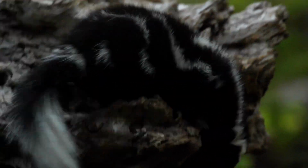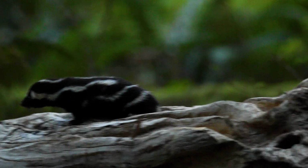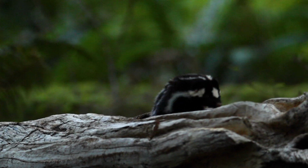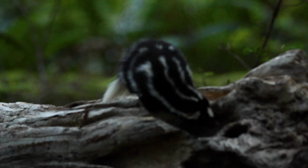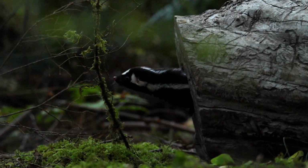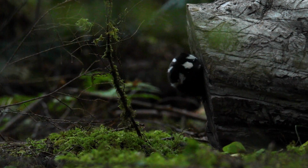Not much is known about spotted skunks. Though they are considered common in areas in the West, they are not seen very often and can be considered rare. They are primarily nocturnal and are a very shy and elusive animal, so spending a little time with one of these guys up close was really quite amazing. Even if an occasional whiff of bona fide skunk musk wafted my way.